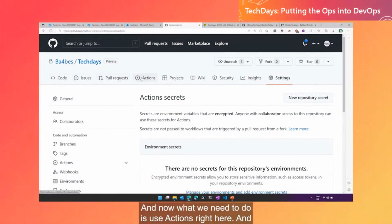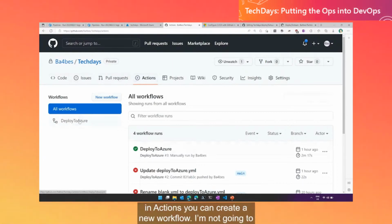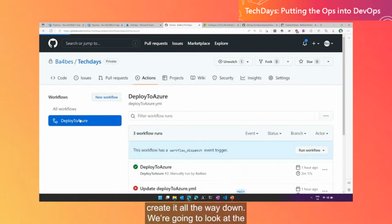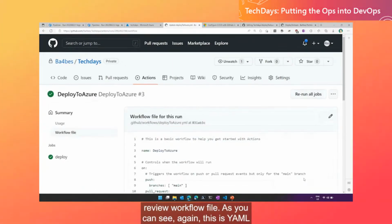And now what we need to do is use actions right here. In Action, you can create a new workflow. I'm not going to create it all the way down. We're going to look at the workflow that we already have. And what we'll do is say, view the workflow file.